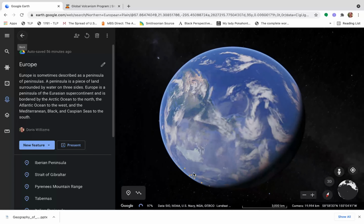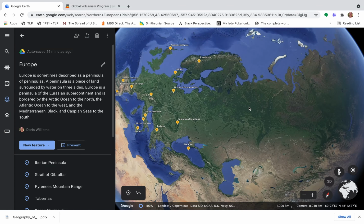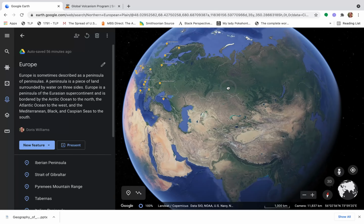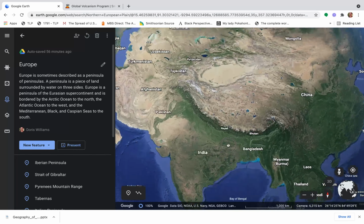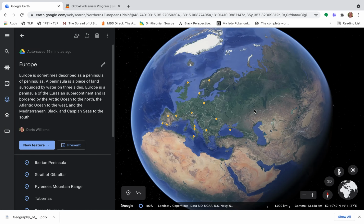So Europe, as you know, is part of the big Eurasian supercontinent. And we've already done Asia. We know how diverse Asia is. Asia is kind of a huge landmass, and then you have over here little tiny Europe. It's kind of known as a peninsula of peninsulas.